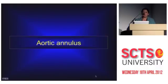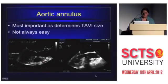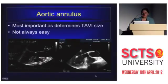Once you've decided that this is a severe aortic patient who you are considering TAVI for, there are some echocardiographic determinants of whether TAVI is going to be a suitable option. And the aortic annulus plays quite a large part in this.